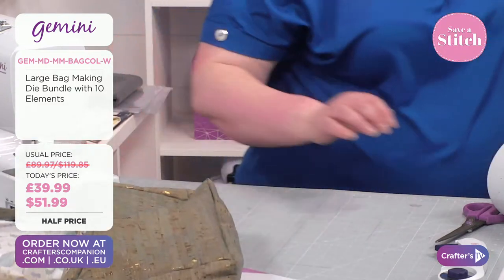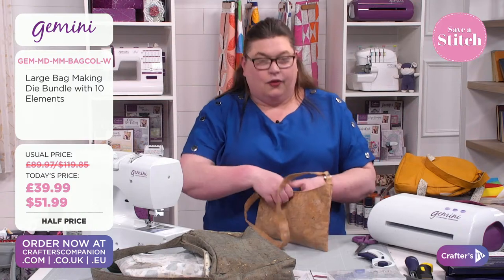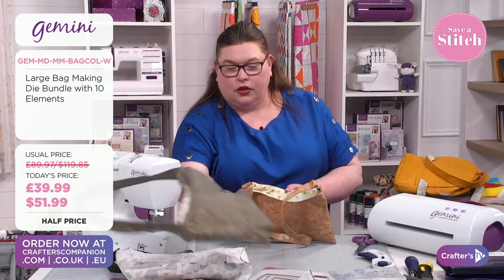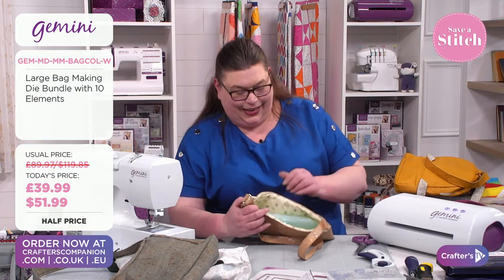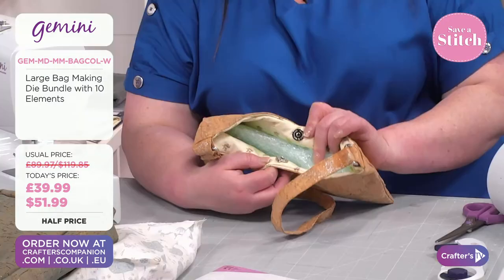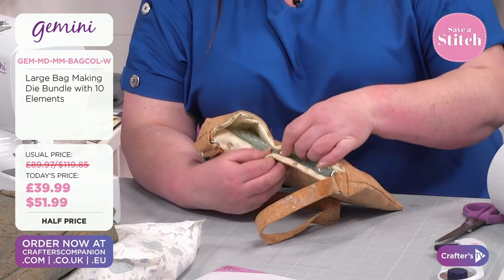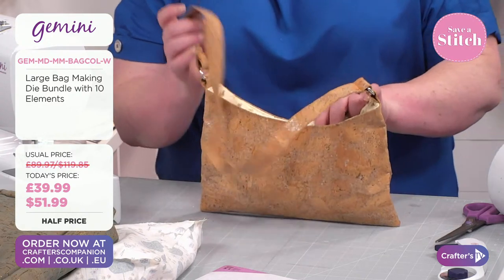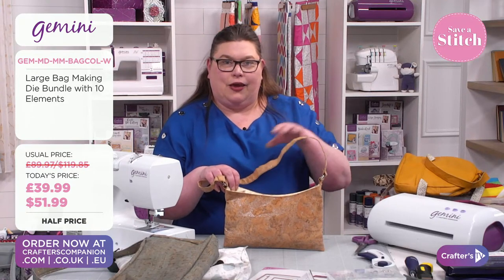Now, this one, we've got high-tech stuffing in our bags. We've got some bubble wrap. But this one has been done with a magnetic fastener, but it's the same principle. We can use the snap fastener and that just makes it that little bit more secure. So you don't want your bag on your shoulder just gaping open.